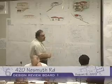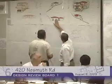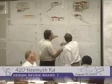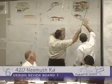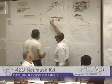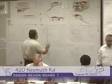Right, but I wasn't asking you to raise the patio. What I was saying is to raise the stair up so that when you're in the patio, you're actually going up and around rather than going around the corner. Yeah, it's possible.